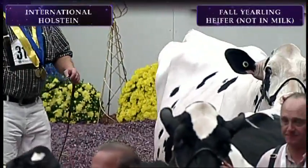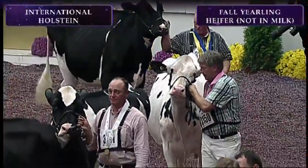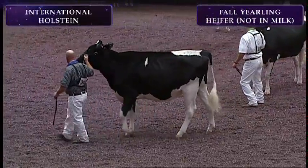heifer in fifth. Heifer in fifth just gives you a little more natural open appearance, a little more dairy, and just a little freer moving on her hind legs when she gets out on the move than a real nice open-framed heifer coming in sixth.